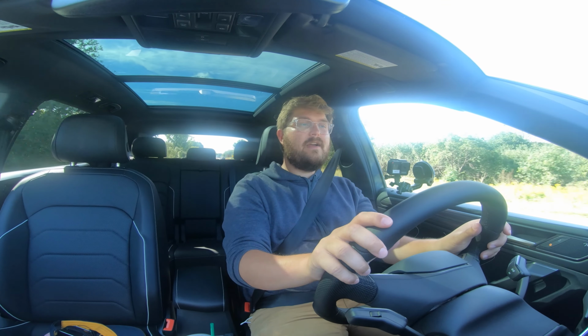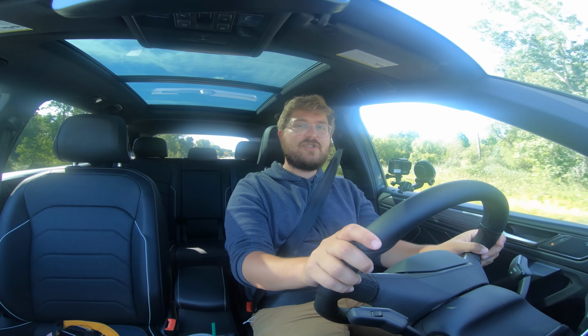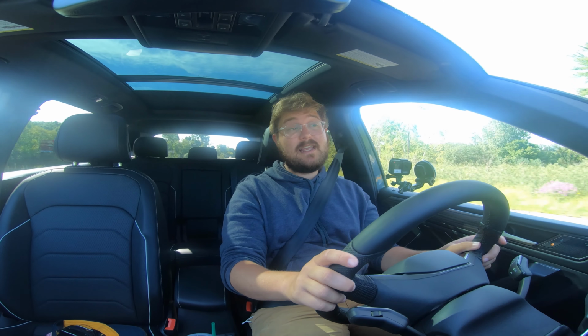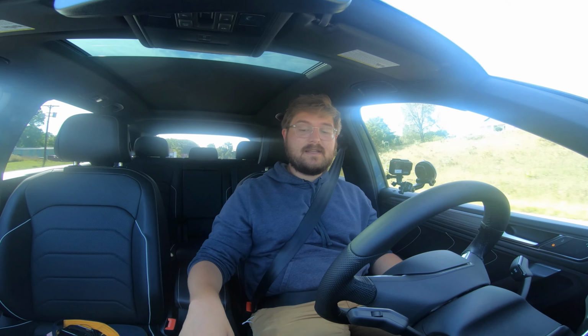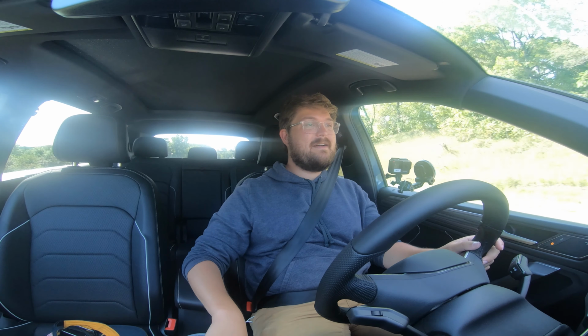The sun is directly overhead, and even with the sunroof, I don't really feel that much heat coming through, but I also have a shade that can close. So let's close the shade. Have to say, I just sampled the Fender audio system. Good system, really good system for sure. If you're into music, that might be worth it. But again, it's just so much more money than the base one. But I guess that's how options work.